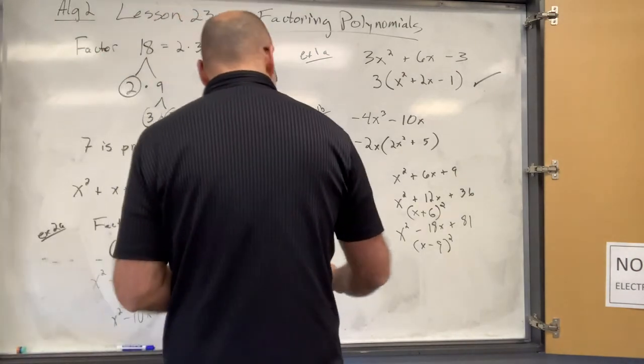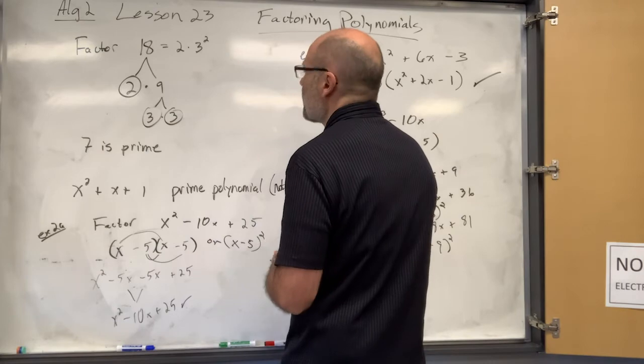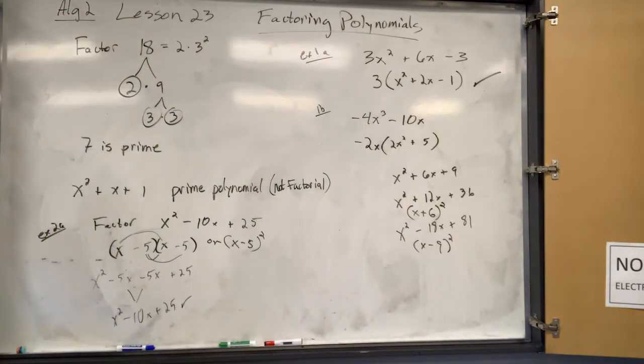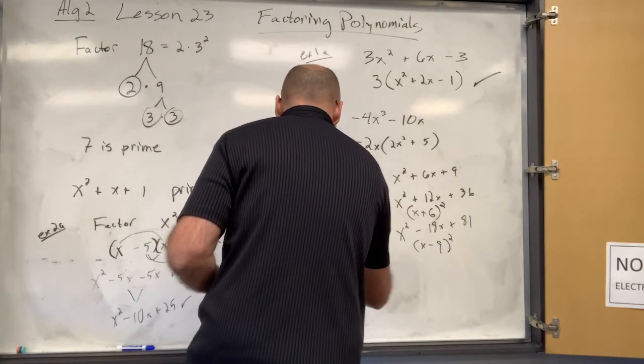Okay, so it gets tricky. Let's do 2b here. Let's move on to example 3. Here's what example 3 says. I want to factor this.